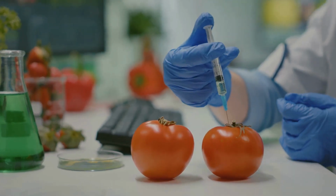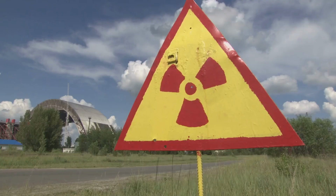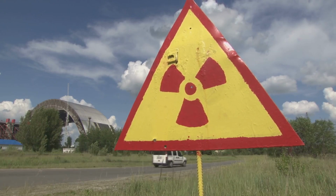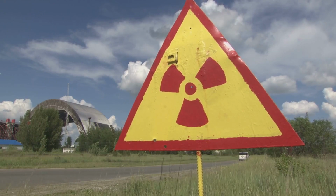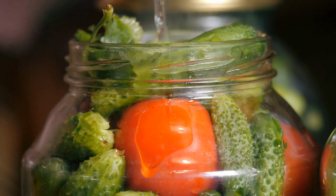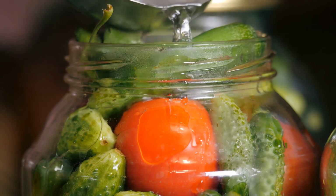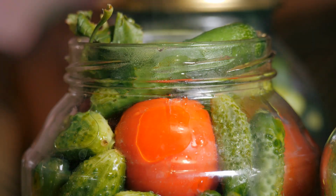Food irradiation is another innovative food preservation method involving exposing food to ionizing radiation. This process effectively kills bacteria, parasites, and other pathogens, thereby extending the shelf life of the food and ensuring its safety. Food irradiation is commonly used for spices, fruits, vegetables, and meat products.